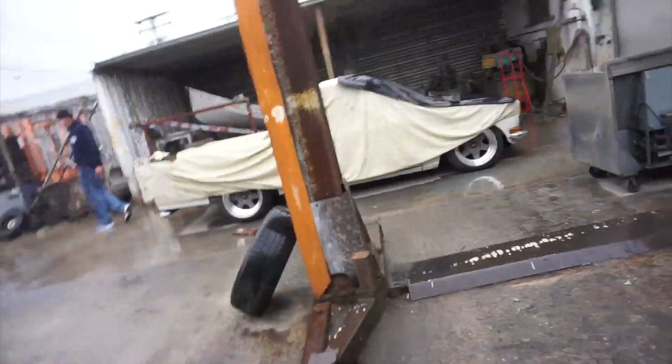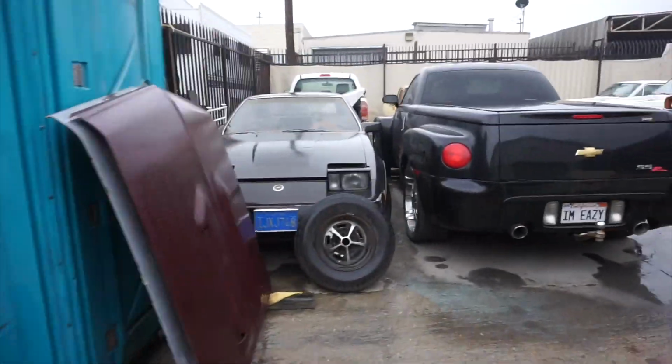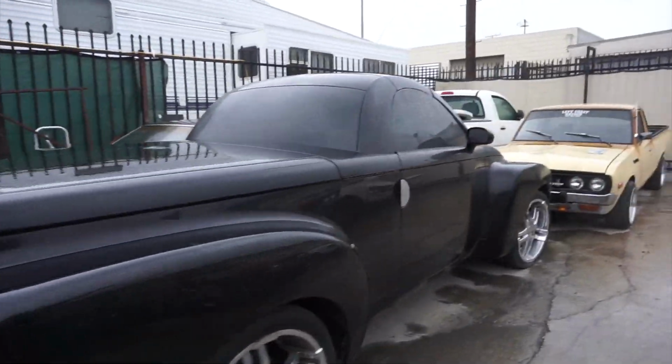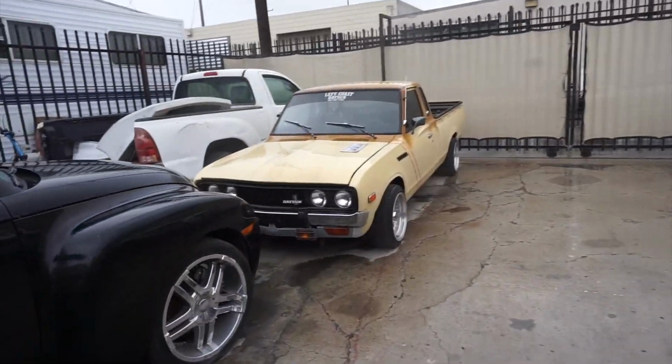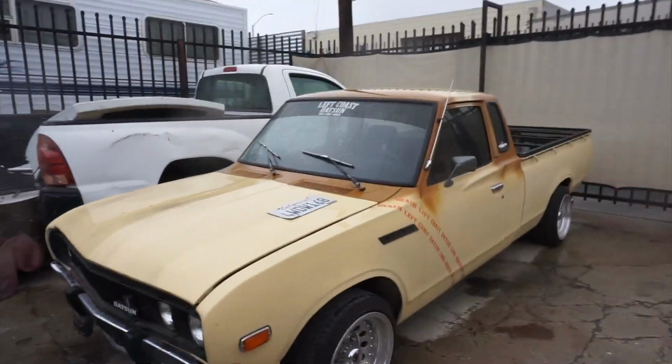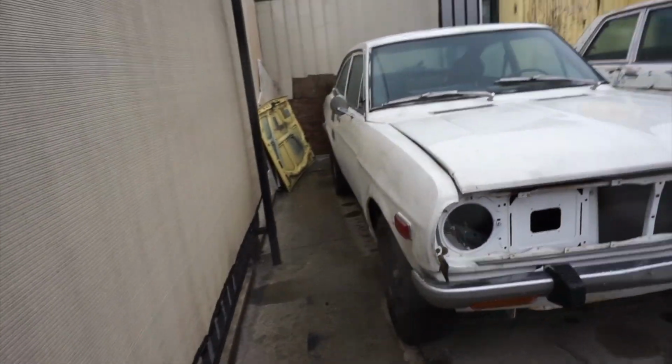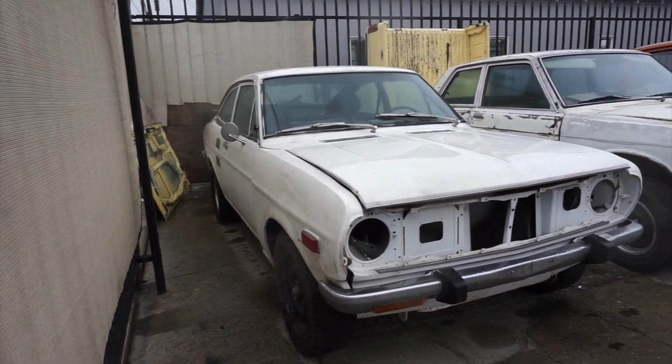Give you the tour real fast. Oh yeah. That's my shop truck. That's my 300. That's my 1200. That's my 510. This is your side. This is a customer's car here. Wow, that's cool. I like that. I like that brown on that. Yeah. 1200 with a freaking.